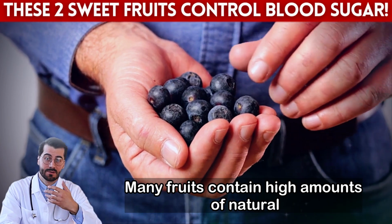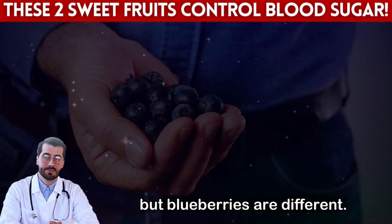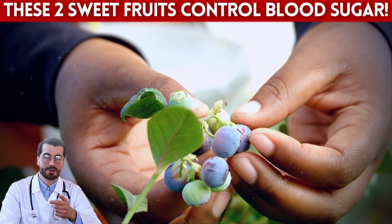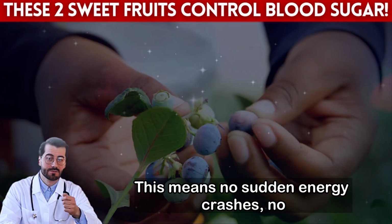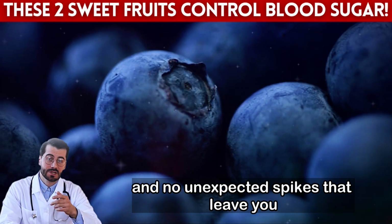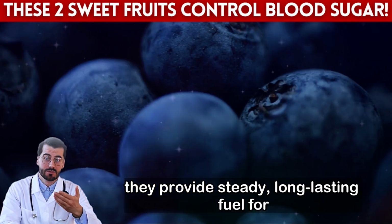Many fruits contain high amounts of natural sugars that can lead to glucose spikes, but blueberries are different. Thanks to their high fiber content and slow digesting carbohydrates, they release sugar gradually into your bloodstream. This means no sudden energy crashes, no mood swings, and no unexpected spikes that leave you feeling sluggish. Instead, they provide steady, long-lasting fuel for your body.